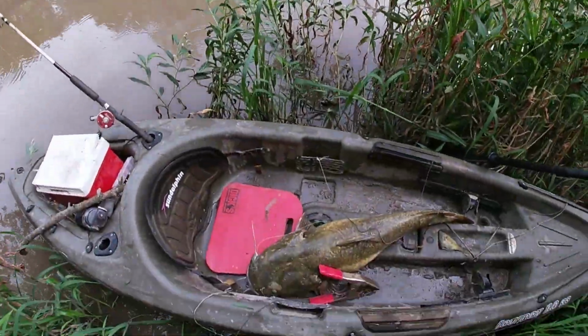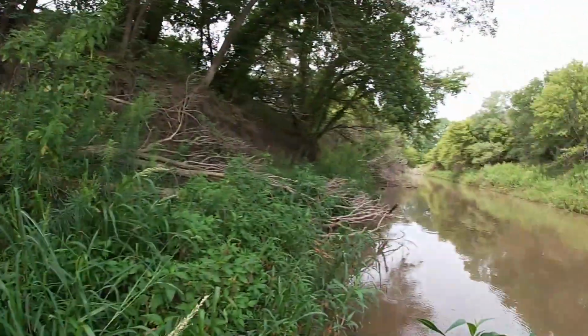Okay, I got up on the bank. Man, these banks here with the flooded water levels just made it really difficult to find a location that you can get out of the kayak. But we've got up here on the bank now. Fish there in the kayak. Gonna hurry up, get it unhooked, get a picture with it, get it released.